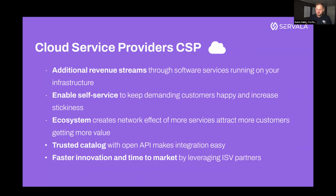For cloud service providers, we see a lot of small and medium-sized cloud service providers, especially in Europe. They are looking for additional revenue streams. So, of course, when running software services on your infrastructure, you can resell not only the infrastructure, but also the value-add software services on top. And that's, of course, interesting for CSPs in itself. But it also enables this self-service.